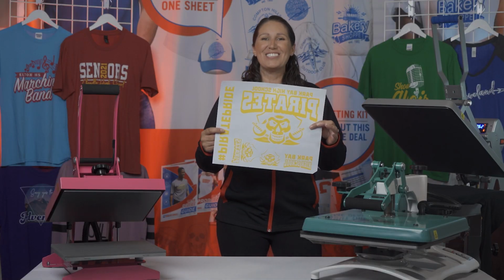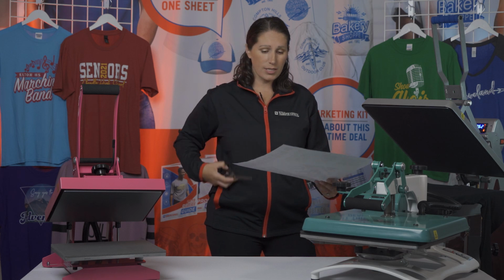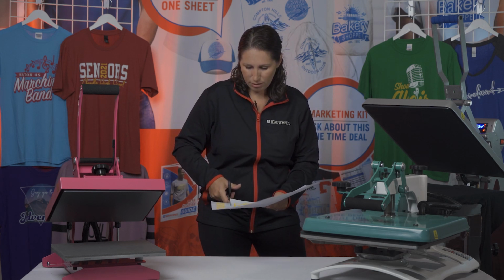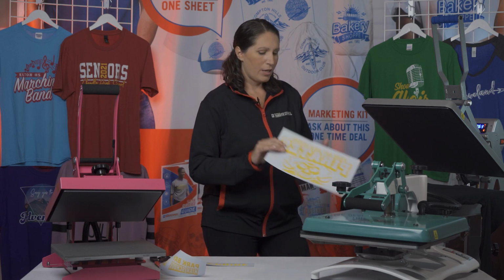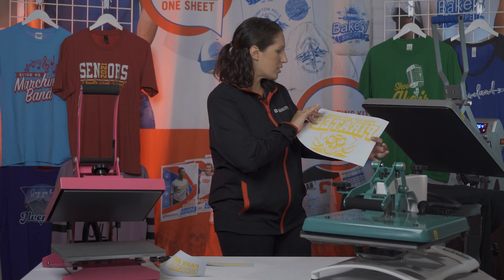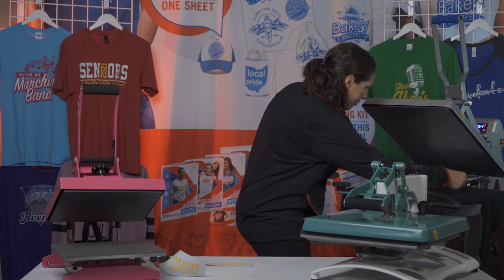The next thing I'm going to do is take my gang sheet and a pair of scissors and easily cut the design from the sheet that I want to use. So now that I have my one color goof-proof transfer here and my shirt is pre-pressed, I can go ahead and, ink side facing down, place it on my fabric.